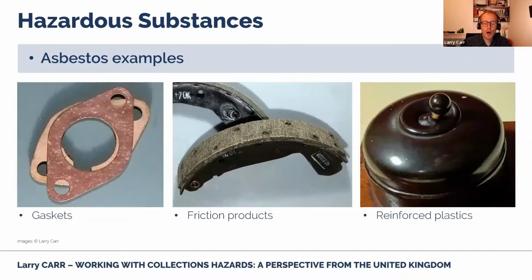Asbestos fibers were compressed into gaskets used for combustion engines. They were mixed with substances such as cement and resins and made into durable composite materials like vehicle brakes. They were also added to plastics as reinforcement, particularly phenolic resins, such as this Bakelite switch.